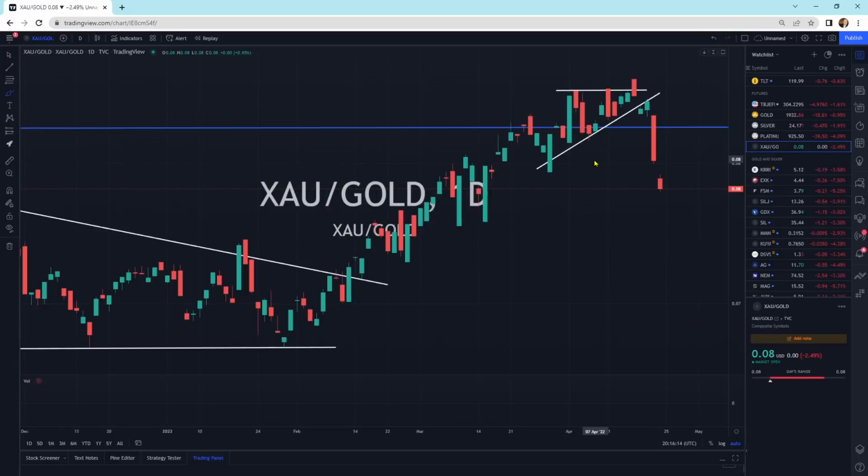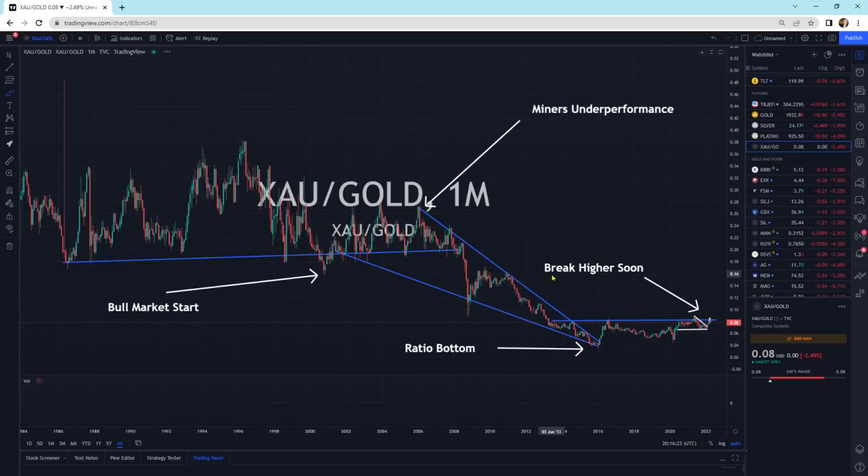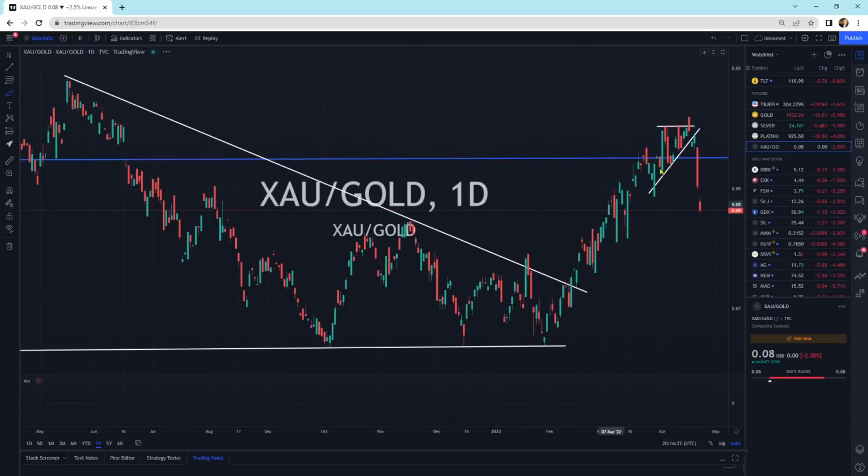We've got the XAU to gold ratio. This thing is heading lower as well. So the mining companies are getting hit pretty hard. Again, long term, this was looking fantastic for a nice big move, break higher. And we hit our head on this resistance line, and we are moving back down again. We're back inside the channel, so to speak.